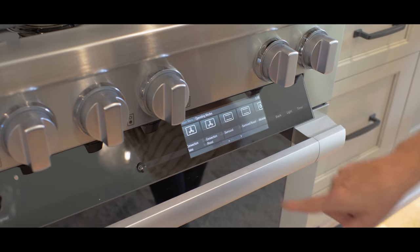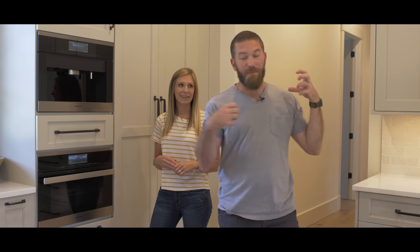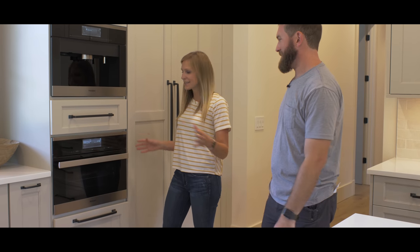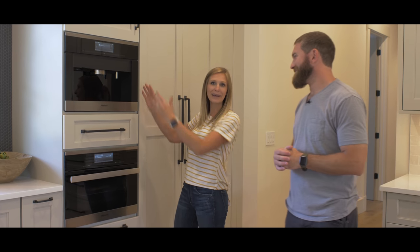So while the range is kind of like the heart of the kitchen, this is like the epicenter. This is my second heart of the kitchen. This is what keeps me going. Well, morning, like and night.